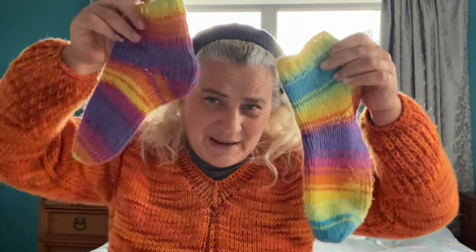Now you need to please forgive the fact that these have been worn for the last 24 hours, solidly. I went to the farm. They've been in gumboots. They've been on my feet around the house. I slept in them because I'm pattern testing my socks.